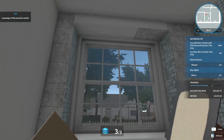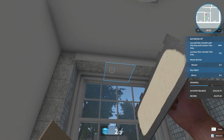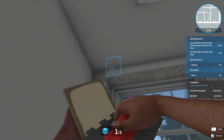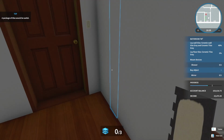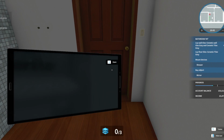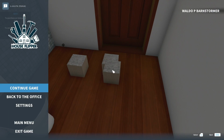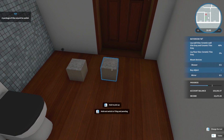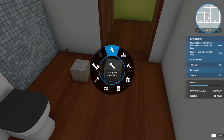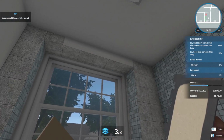Yeah, it is actually. It's taken me more tiles to do this bit than it has the entire other wall. Okay. So that means I want at least two packets of these. That still may not be enough as well. Oh, wrong button. And pick up. Nope. How do I pick it up? Hold. Ah, right, yeah, of course. There we go, switch to tiling, and we're away again.